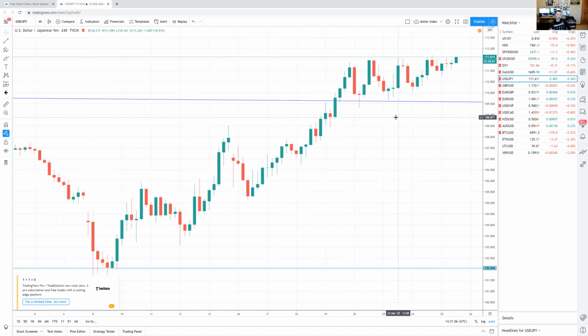But like I said, I wouldn't be surprised if USD JPY here hit 112 before the end of the week, and probably try and strive for 114 for the second highest resistance from where they shot it back down to 104.